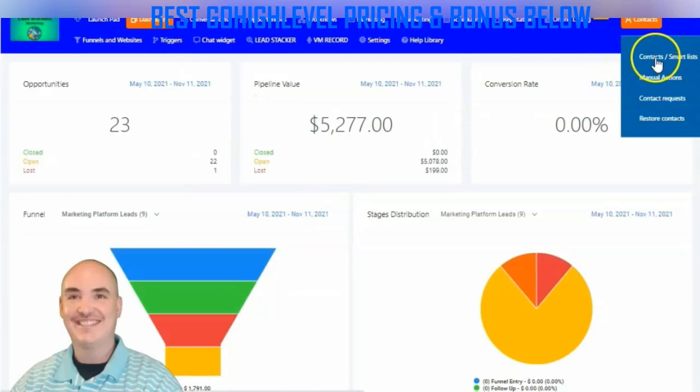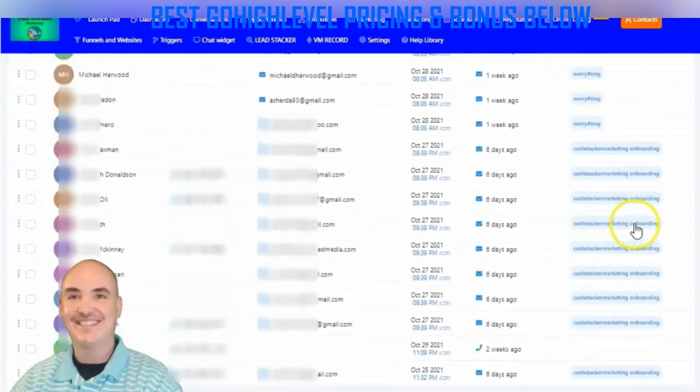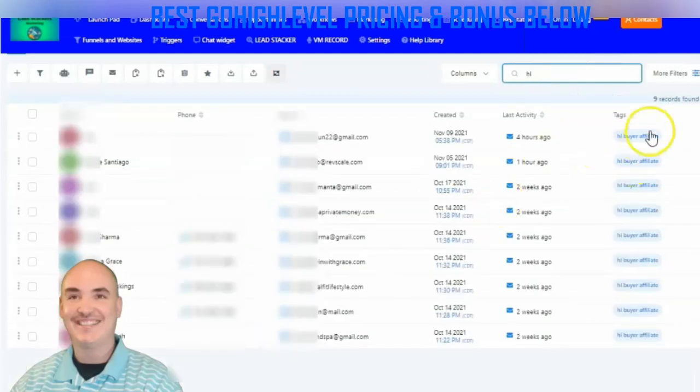We're going to go to contacts. Now, the great thing is whenever you have tags, you can add multiple tags or just have one, so that you can have a list of 10,000 or 100,000 people, and then you're very easily able to search for the particular tag that you want. So right here, we can start typing in and you see everybody who is tagged for that specific tag will come up, and then you're able to send them an SMS.